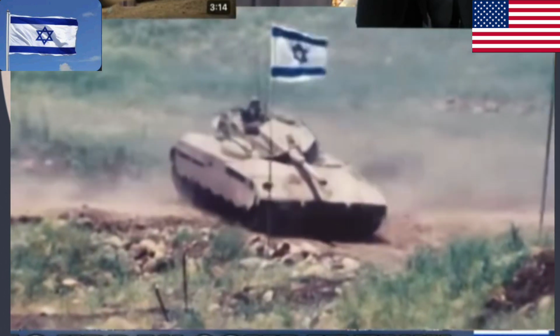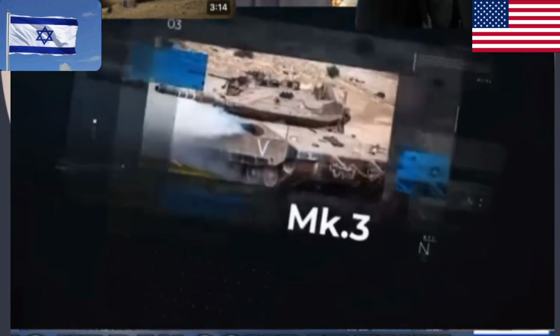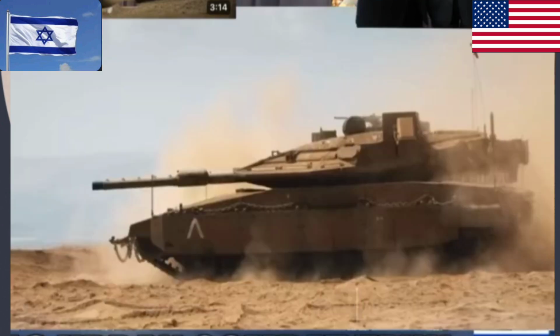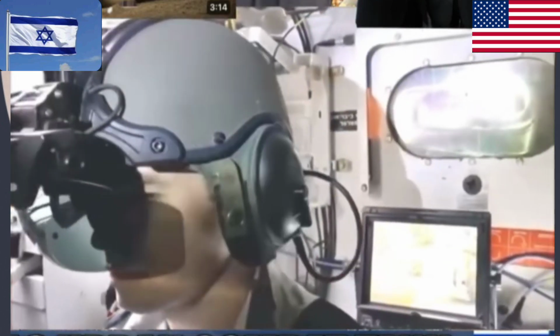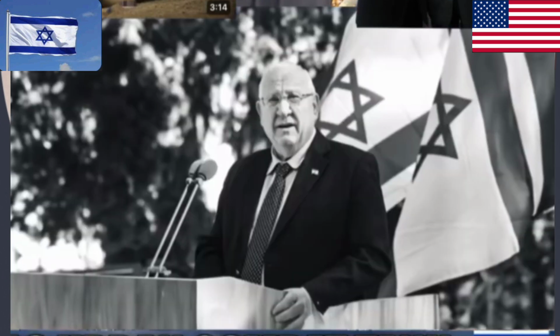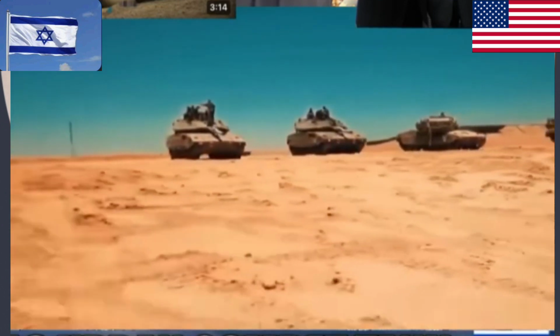Since 1979, 4 modifications of the MERKAVA have been created: MK1, MK2, MK3, and MK4. Currently, work is underway to develop the next modification of the tank. The MERKAVA 5 will be a new generation fighting vehicle, unlike its predecessors. Development of the tank began in 1970 after the British refused to sell Chieftain Mk1 to the Israelis. This was a complete surprise for the country's leadership, and it was decided to create its own combat vehicle.